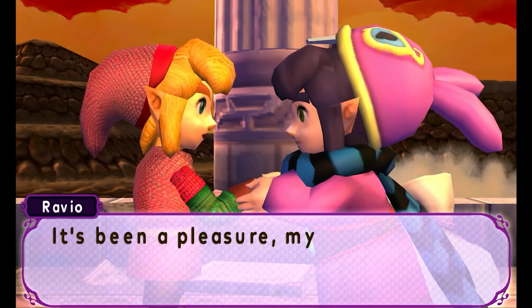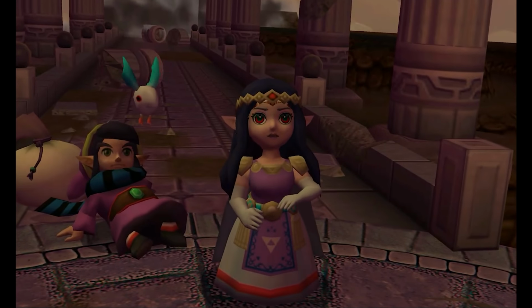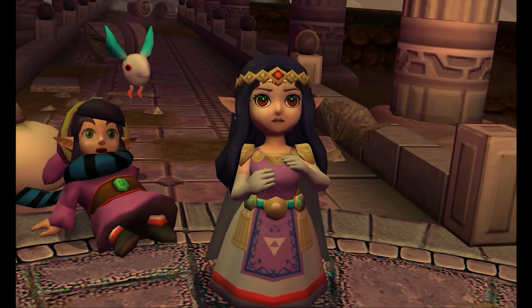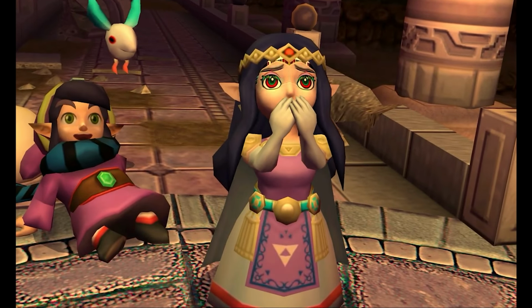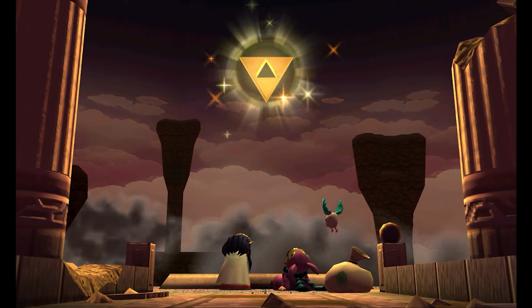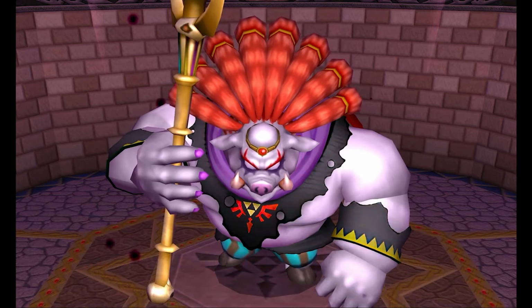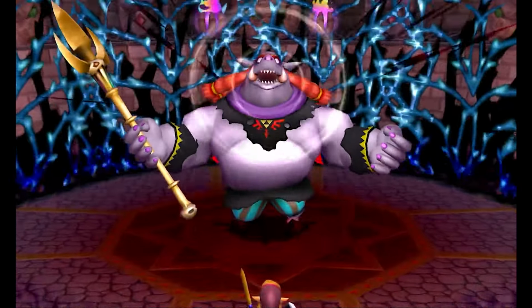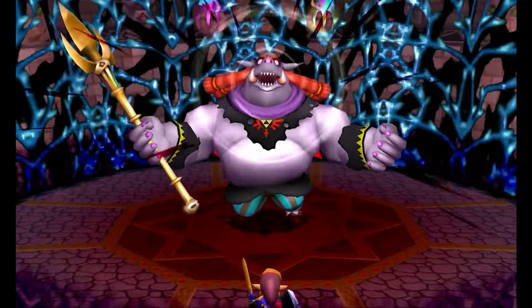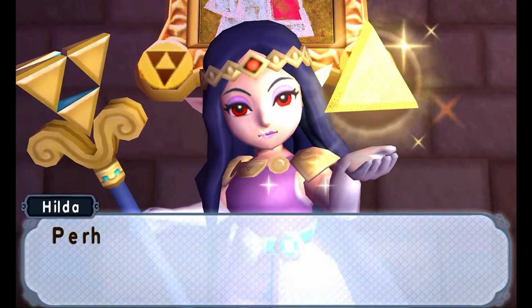Overall, I found this to be a great story, giving a lot of depth and lore to the world. It treads some familiar ground from its inspiration, but the characters are well designed, especially Ravio, Hilda, and Yuga, and I was genuinely surprised by a lot of the reveals and twists throughout. It's a shame that the story, and A Link Between Worlds in general, doesn't get the praise it deserves. It's why a remaster on new hardware could really help it reach a bigger audience and raise its popularity.